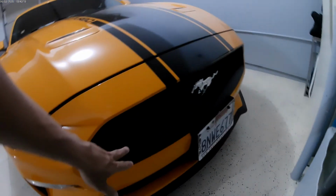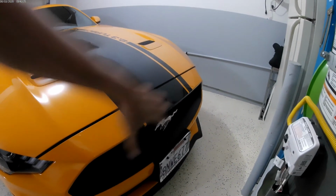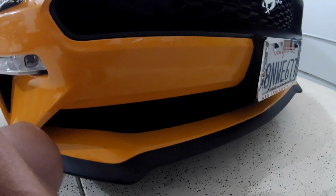I've already got the grill mesh that I ordered coming in pretty soon. So when that gets here, I'm going to do the modification of the grill, the upper grill, the lower grill. I'm going to remove this plastic, all this stuff up inside of here, and it's going to be replaced with a mesh. It's going to have a lot more airflow through it.